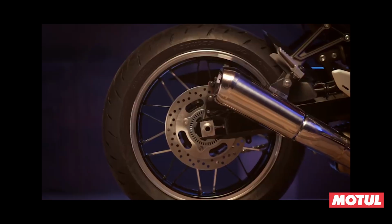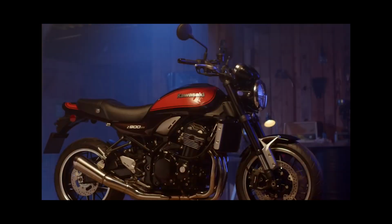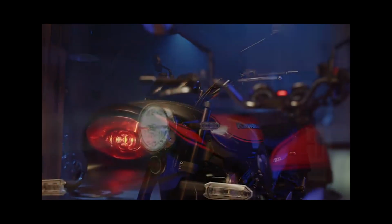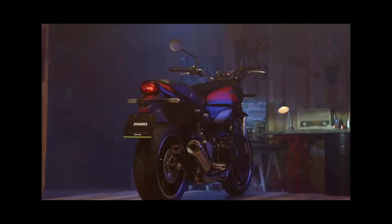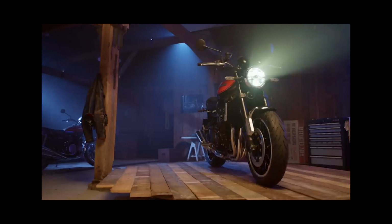Now, it's easy to brush off the mid-size segment, especially if you've already had a taste of bigger, more powerful bikes. But hang on, before you jump straight to the Z900 RS, check out what I have to say.